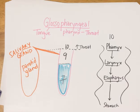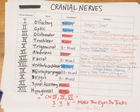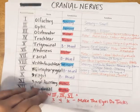Now I always think of it like Las Vegas. You eat, you drink, you scream. There's a lot of things that happen in Vegas. So when we talk about the vagus, first thing is it's sensory. Sensory for the vagus is going to be taste.